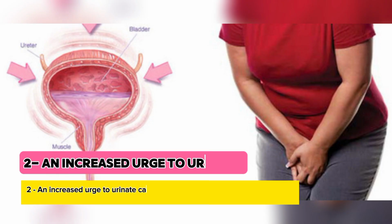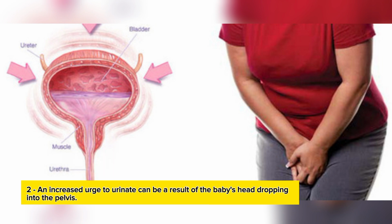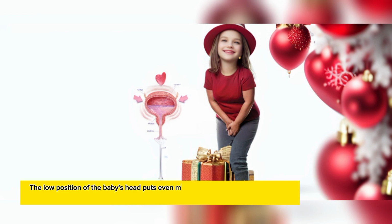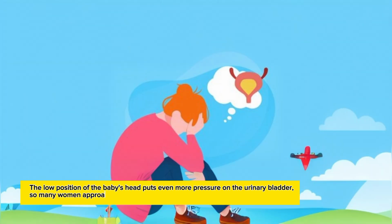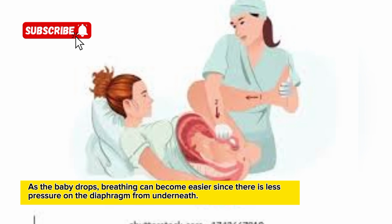2. An increased urge to urinate can be a result of the baby's head dropping into the pelvis. The low position of the baby's head puts even more pressure on the urinary bladder, so many women approaching labor might feel a frequent need to urinate as the baby drops. Breathing can become easier since there is less pressure on the diaphragm from underneath.